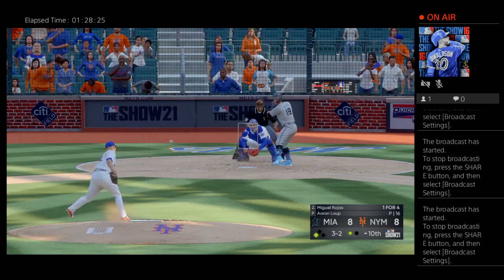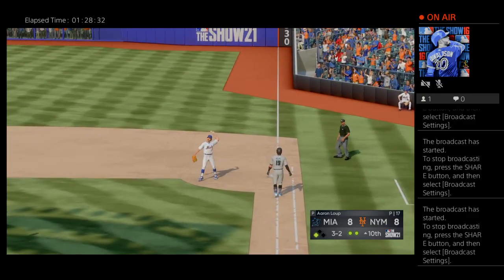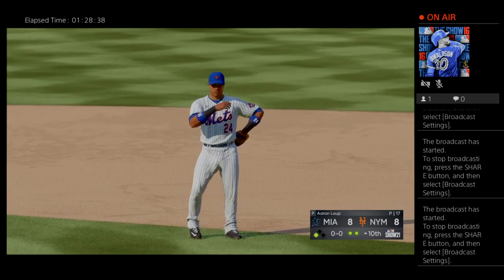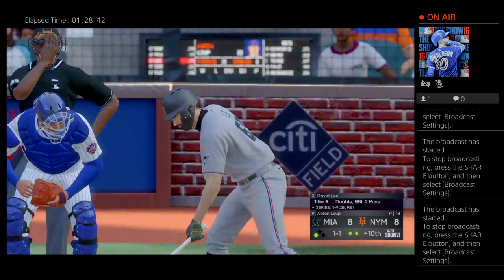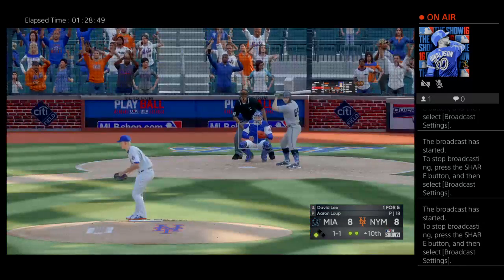Now the 3-2 pitch. And a pitch down that's swung on and sent to second base. Throw gets him, 2 down. Up next to the Marlins, the shortstop, David Lee. Big spot here, and it'll be David Lee. Needs a hit here to bring the go-ahead run home from third with 2 away.